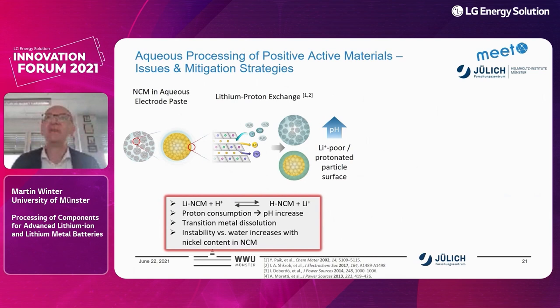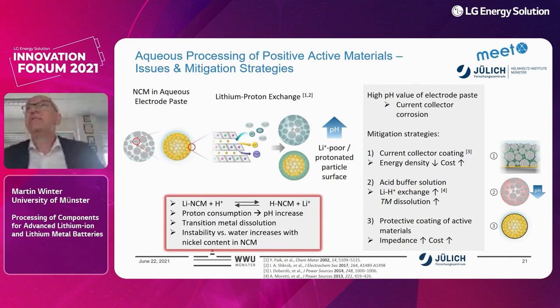How does the pH value influence this? Well, first of all, the current collector, which is made of aluminum, which is cheap and can easily be made into thin film foils, is subject to current collector corrosion. This leads to lower energy densities and higher costs. Acid buffer solutions are also possible to mitigate this. Then lithium-proton exchange is increasing, and transition metal dissolution is also increasing. And there's another thing: the active materials are protected by a coating, which leads inevitably to a cost increase and usually also to an impedance increase. So not all of these methods are as good as the other, and all of them have some disadvantages.